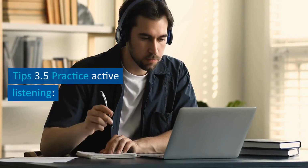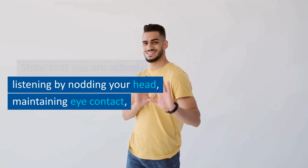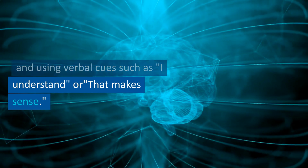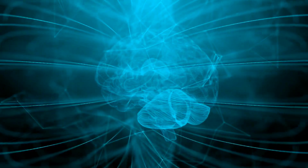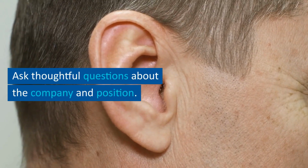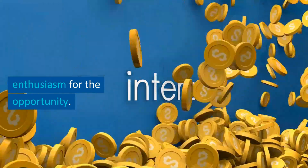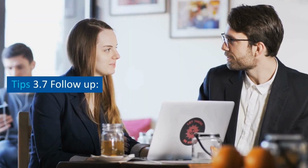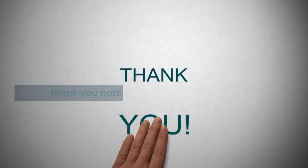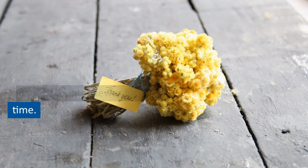Tips 3.5 Practice active listening. Show that you are actively listening by nodding your head, maintaining eye contact, and using verbal cues such as, "I understand," or, "That makes sense." Tips 3.6 Ask questions. Ask thoughtful questions about the company and position. This shows your interest and enthusiasm for the opportunity. Tips 3.7 Follow up. After the interview, follow up with a thank you note or email to reiterate your interest in the position and thank the interviewer for their time.